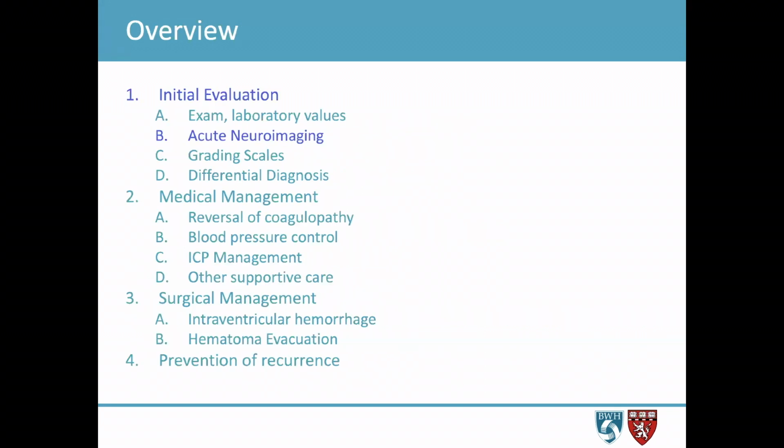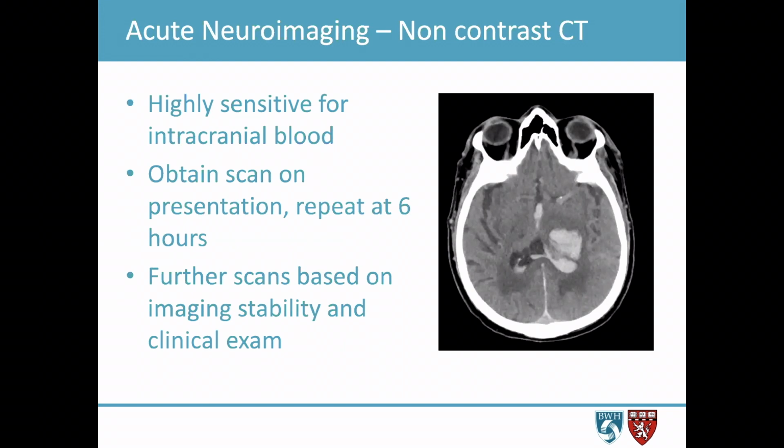The key to diagnosing acute intracerebral hemorrhage, however, is acute neuroimaging. While the exam can give you a sense of a lesion, you're not going to know it's blood until you look at it. And so the basis of this imaging is a non-contrast head CT. This is highly sensitive for intracranial blood.